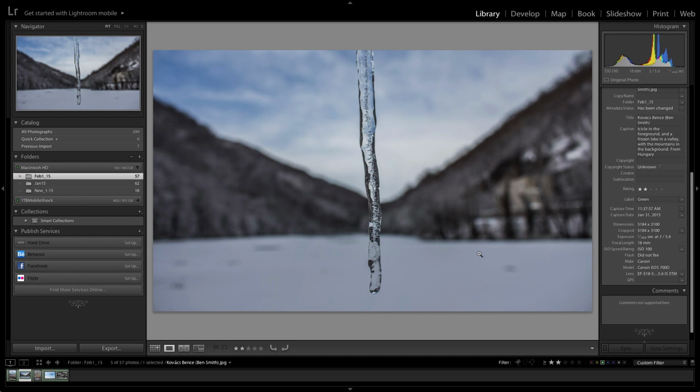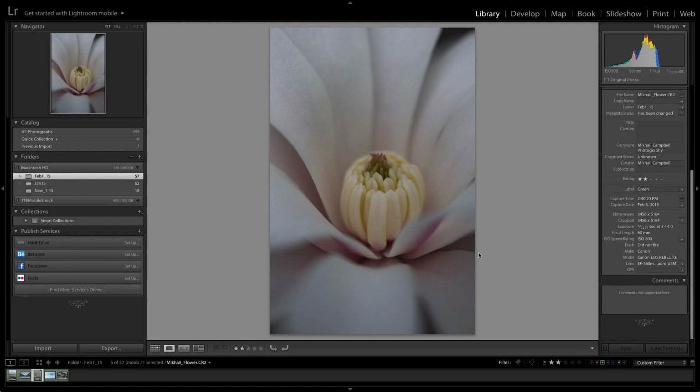I love the crispness of the icicle. And I love some of the hints of the reflection in it, and I think that would be more of a story there that we'd be interested in seeing. Thank you, Kovacs.